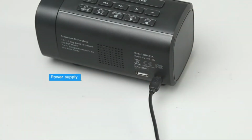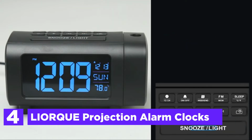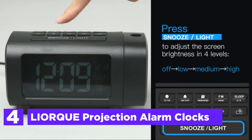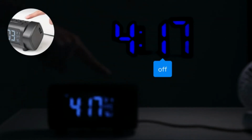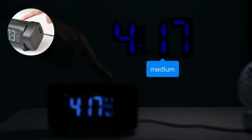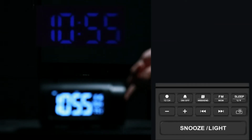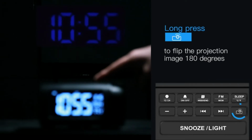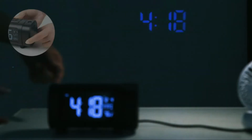Here is item number 4, LIORQUE Projection Alarm Clocks. The 180 degrees rotary projection system provides clear time displays with 4 brightness levels. The focusing knob permits 0.5 to 5 meters projecting distance to the ceiling. Press the project button in order to turn the projected perspective upside down. The projection will stop after switching off the alarm using auto mode.